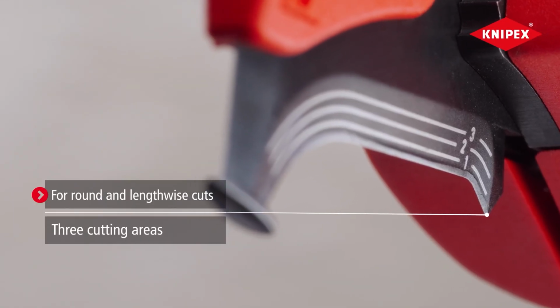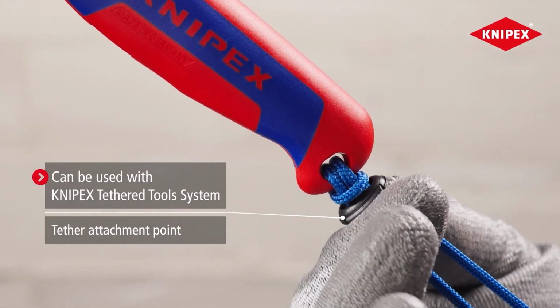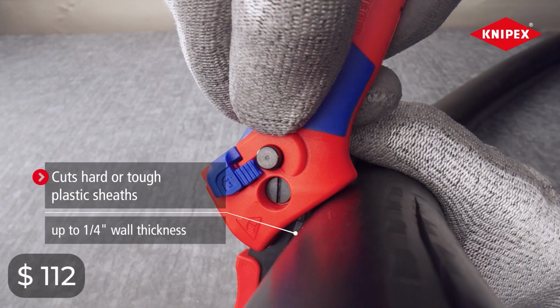To make it even more appealing, the manufacturer created it to be compatible with Knipex's tethered tool system, so you can use it safely when you're working at heights. You can expect a price of $112 for this tool.